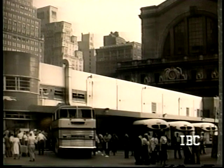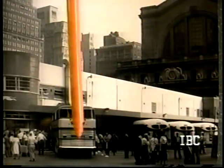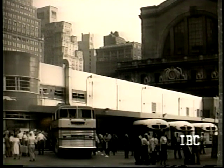Why they chose to face 34th Street away from the railroad station, I'm not quite sure. I could speculate that they didn't want people getting too close to the railroad station, I guess. There was only the one loading area. It was not dual-sided like 50th Street was.